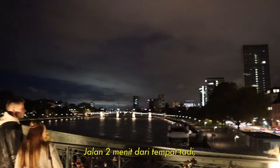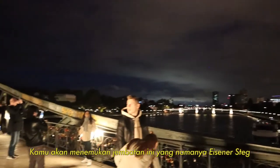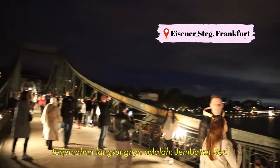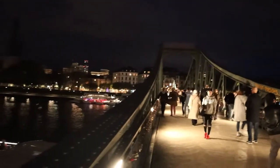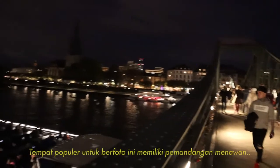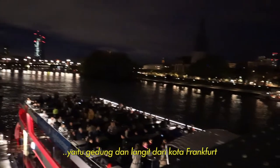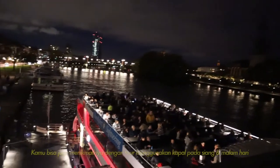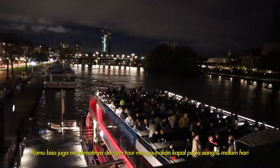Just 2 minutes away by walk, you will find this bridge that is called Eisener Steg. It literally means iron footbridge. This popular photo spot offers a gorgeous view of the Frankfurt skyline. You can even take a boat tour to enjoy the scenery during day and night.